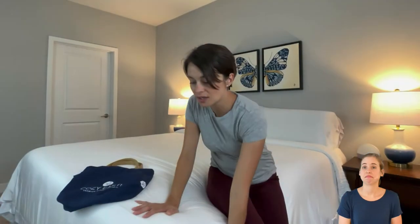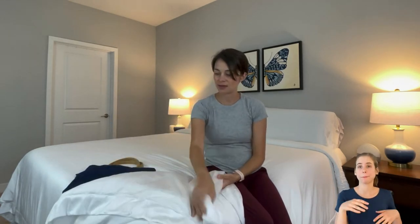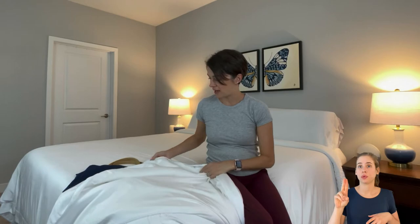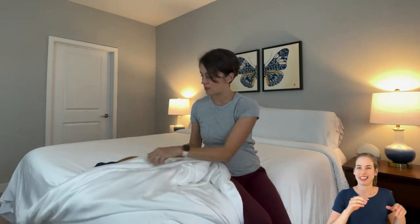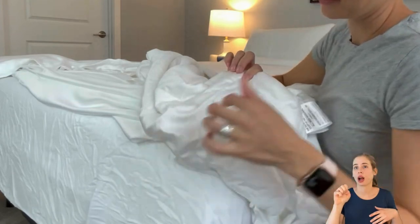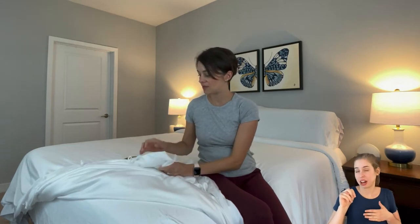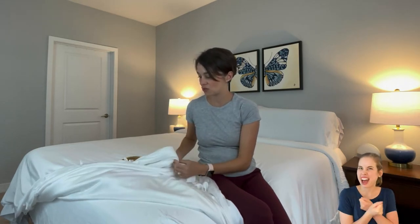Let's talk about the feel of these sheets. Right now we've got the bamboo duvet, and inside that we have the bamboo comforter insert. We did opt for the light all season one, and it's been really fantastic. But the feel of everything is just so soft.